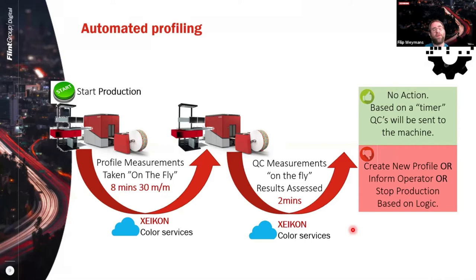That's an additional 16 minutes during which the machines are not operational because you're doing this basic work to profile your machines. Here with the new Xeikon Color Surfaces 2.0, it is fully automated. There's an inline spectrometer sitting inside our dry toner presses which is measuring the color profile, sending it into the cloud. The cloud is automatically then generating the quality profile.